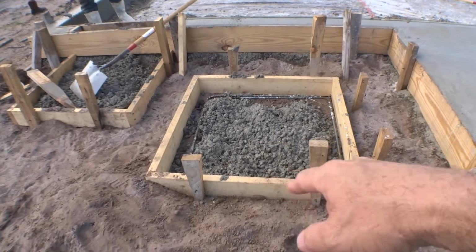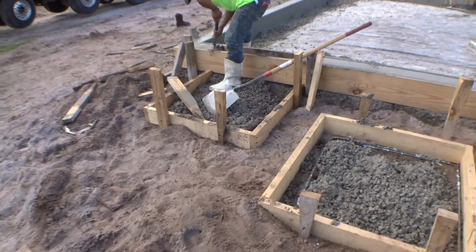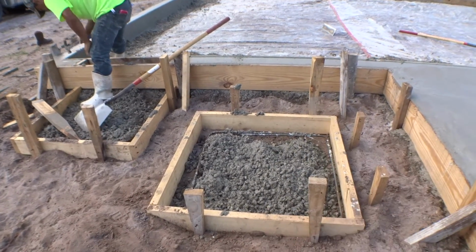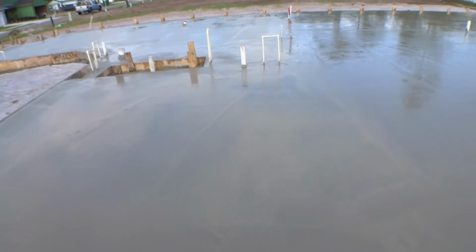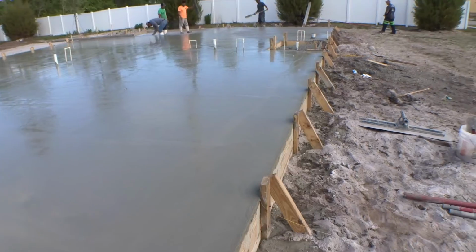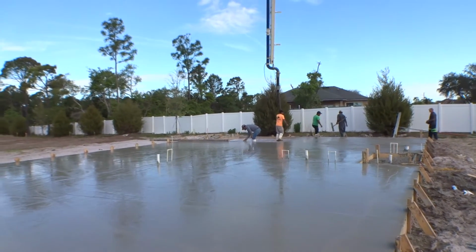Okay, and here's your AC pad that'll be poured concrete. That's your step outside the garage door. That'll be poured here shortly. And we got a little bit of concrete in there now where they just played around with it a little bit. Okay, so there's a whole science into it. Science and art all at the same time. Hey, now they're going to start working on your back patio back there.